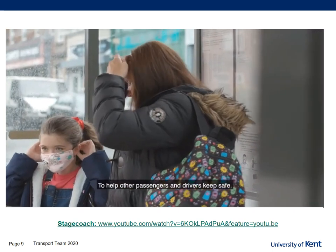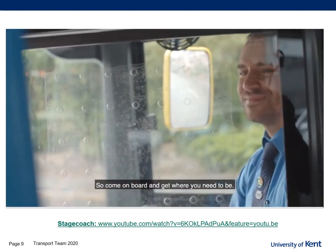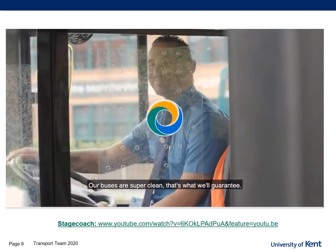To help other passengers and drivers keep safe, board with a face mask and keep it in place. So come on board and get where you need to be. Our buses are super clean. That's what we'll guarantee.